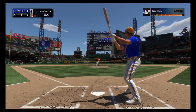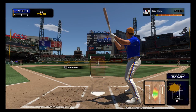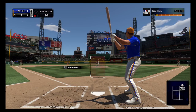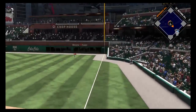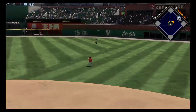The set and the pitch. Try to check it, and it's 0-1. 0-1's the count. Here's one that misses high. It's 1-1. Now the 1-1 pitch. Yank, and that is off the first base bag. That's through for a base hit, his second of the ball game.